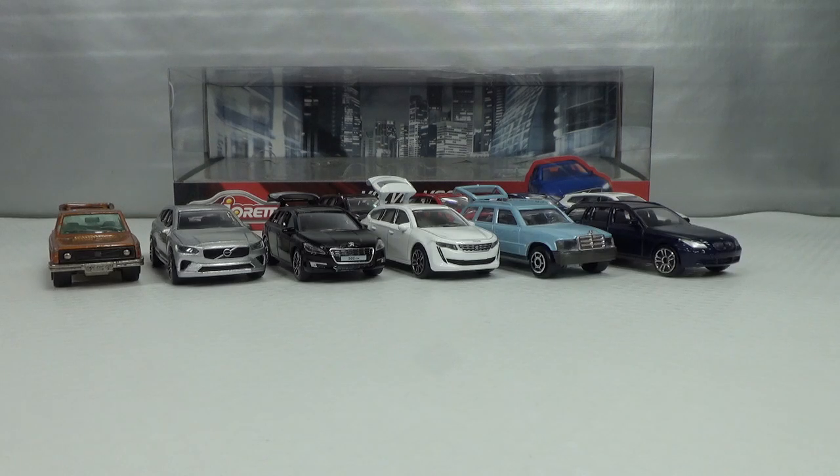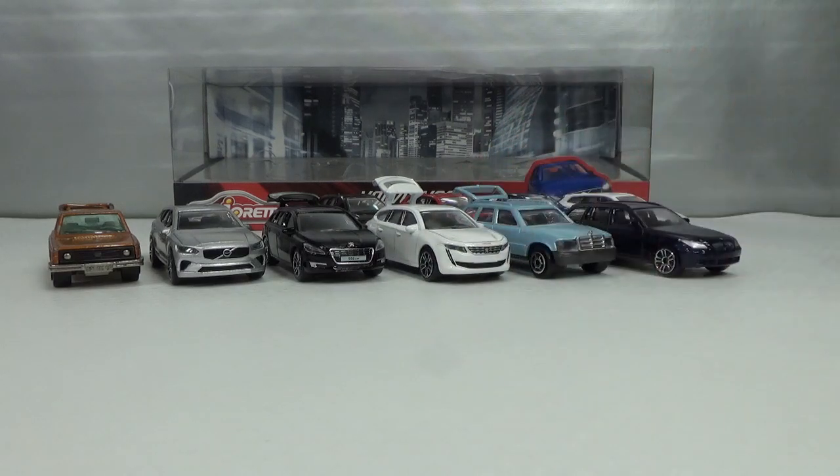So let's hope I can find the premium cars version of this, because there's a dark gray one in the premium cars that I heard some people have found already. So let's see if I can get my hands on that one. And of course the Mercedes E-Class too. Already have the 5 Series SW. So yeah, let's see when we can find that.